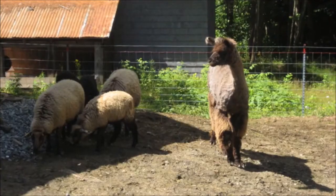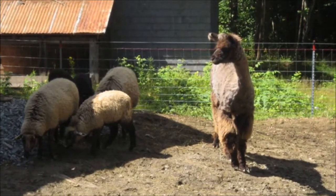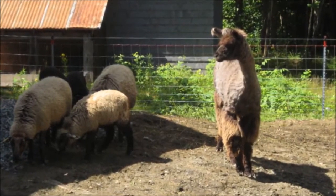But yeah, our fiber flock is at, so Cusco and Guinness are the 2 llamas, and they look after the sheep. They consider them their sheep. And if they sense danger or anything, they'll round everybody up and make them go to a certain place. And they're skeptical of strangers.